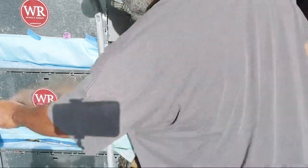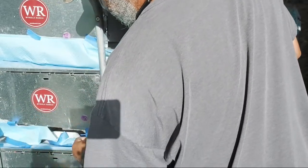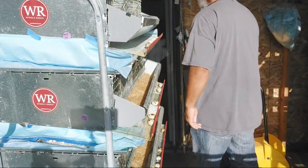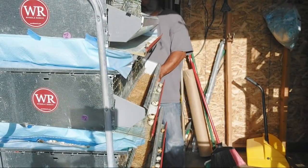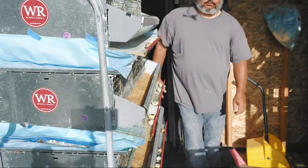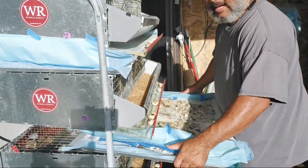Got one more to do. Remove the wing from the side, push it underneath. Slide it out.